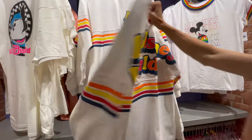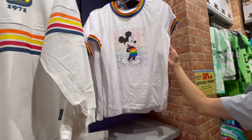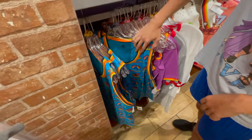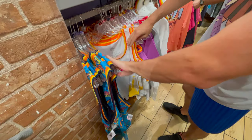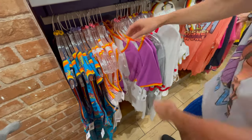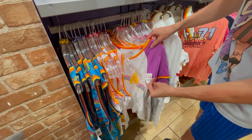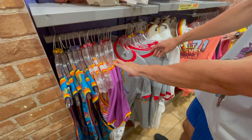$24.99. Walt Disney World. Cool. How about the Pride Ringer tees? $7.99. Awesome. Okay. And then we've got these tank tops here. $14.99. See, I love the colors on this one, except for the orange. It's very, like, looks like Epcot. Yeah. From another time, that's for sure.